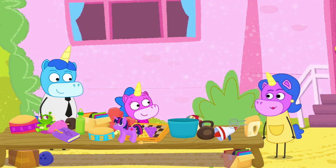Round orange, round apple, round kiwi, and round tomato. Well done, Mimi. What about Dee Dee? Butter is square. And cheese is square. Well done.